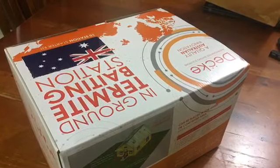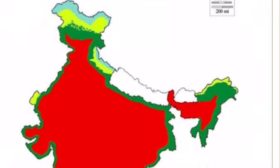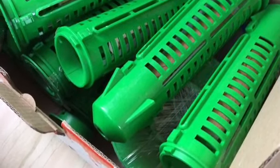So we have a celebrity installation today in Delhi, so we're getting ready. As you can see, almost 90% of India is infested with termites. This is a CSIR map. So we have today about 10 baiting stations, a digging tool, provision of some water to get the termites going. So let's start.